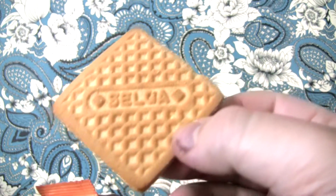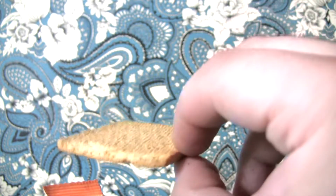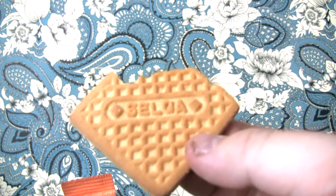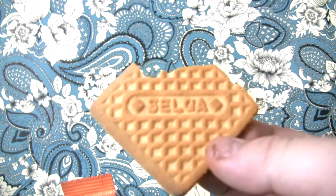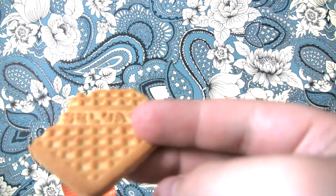One looks like this, like all the other Selga things. I mean, Selga, these sort of farm biscuits. It tastes of condensed milk more than anything else. So I'm not sure what makes it Irish. But these are in general pretty tasty.